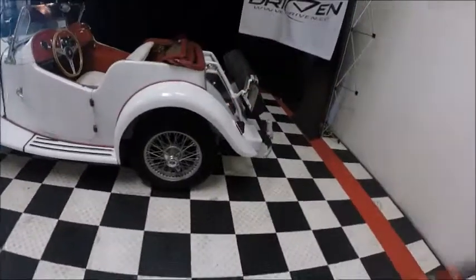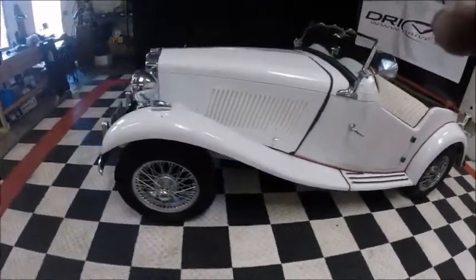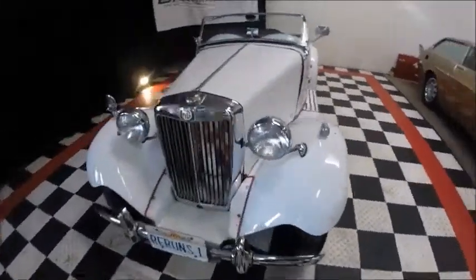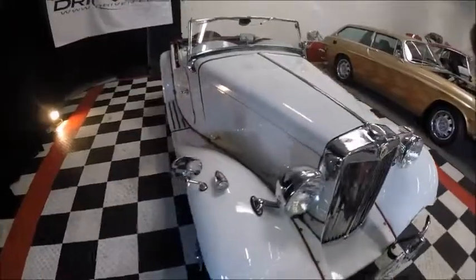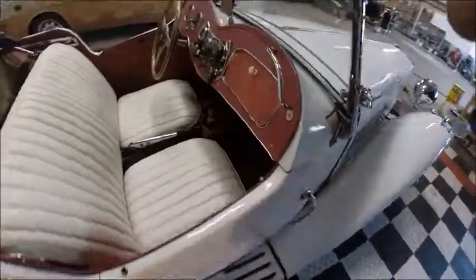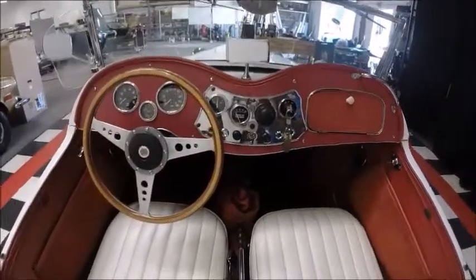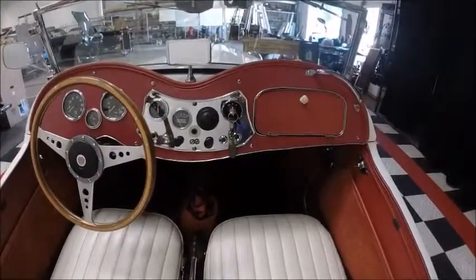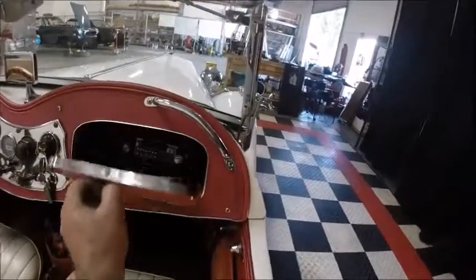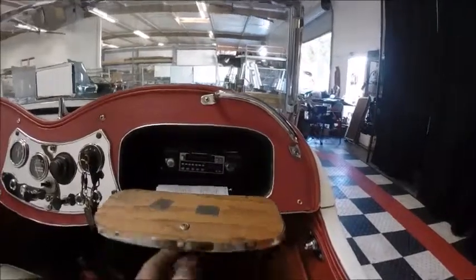We have the original MG spoke wheels, the chrome, the stainless grille, the bumpers. It's got red welting, original wipers. It's got a beautiful Moto-Lita wood steering wheel, VDO gauges, Stewart Warner gauges in it, modern day. Well, I don't know how modern day a cassette is, but it's got a digital stereo.